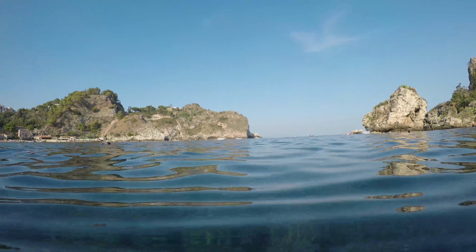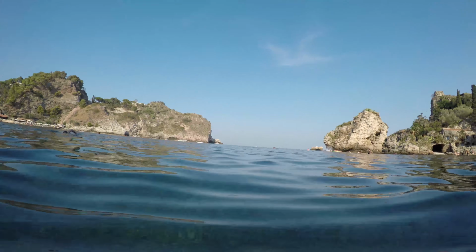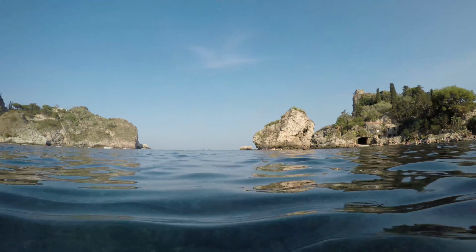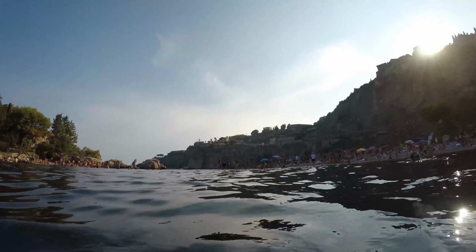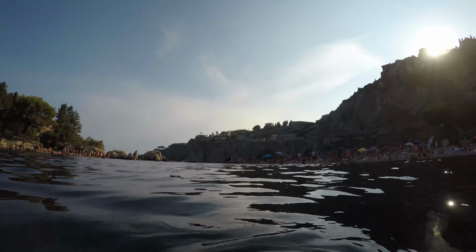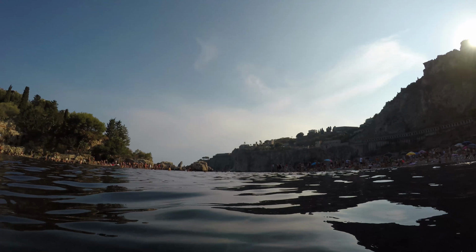Also the water is very clear because of the small rocks that are here, and you might be able to see plenty of fish down there. Let's take a look. There's also a beautiful little castle on the wall. Up the hill here, up the cliff, with beautiful palm trees and other Mediterranean trees.